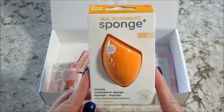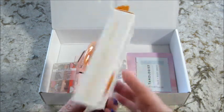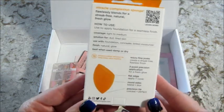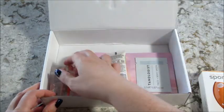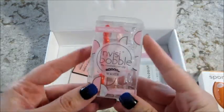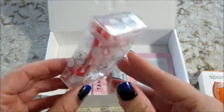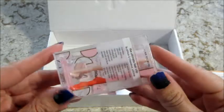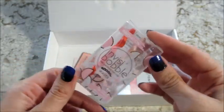Here is the first item by Real Techniques, and this is a makeup sponge. I like the angle that this one has. That's nice. Then we have some invisible bobble, the traceless hair clip. It says there's no metal, and there's 3. There's a clear one, kind of like a light pink, and then a hot pink. That's pretty cool.